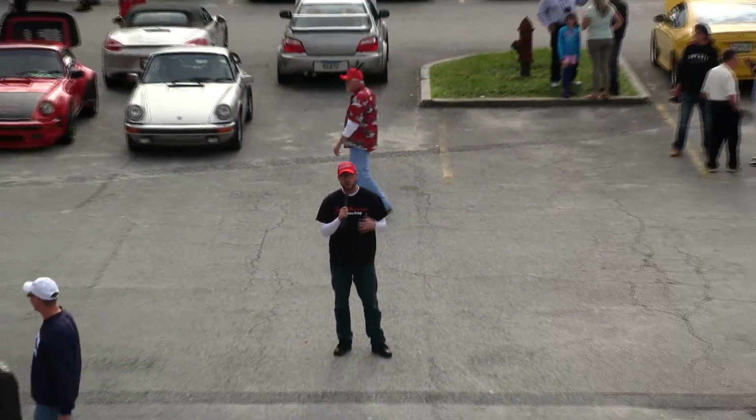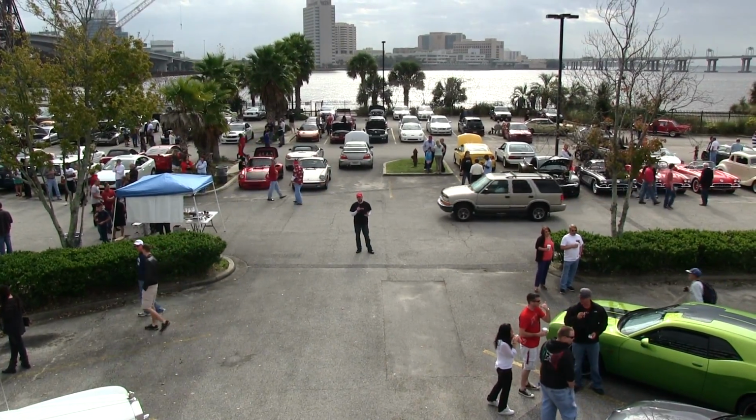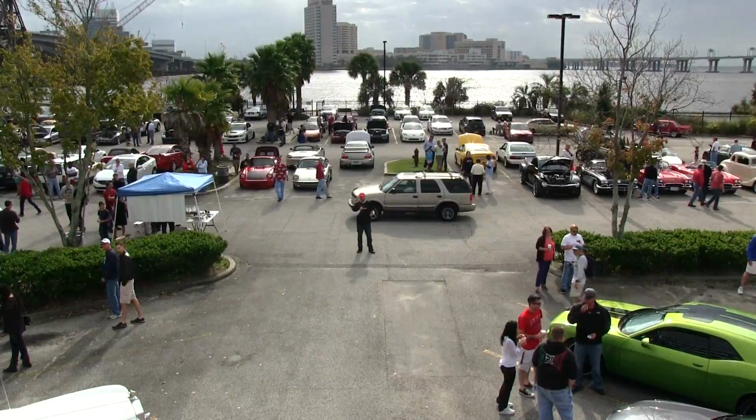Today we're out here at the Times Union in downtown Jacksonville for Cars and Coffee. As you can see, we have a huge turnout today. So we're gonna go out and talk to some folks and see what's going on.